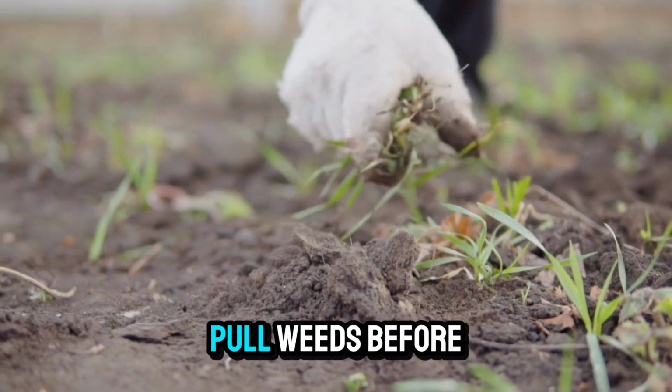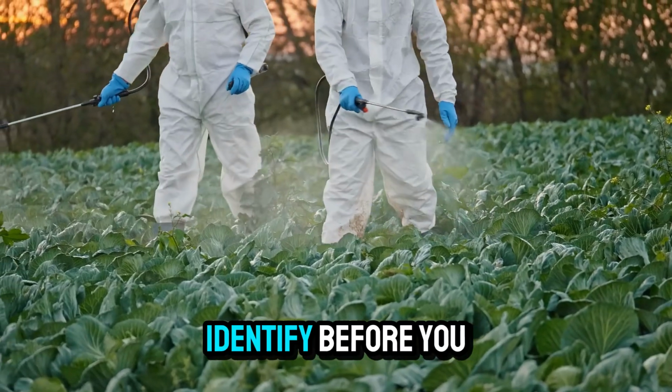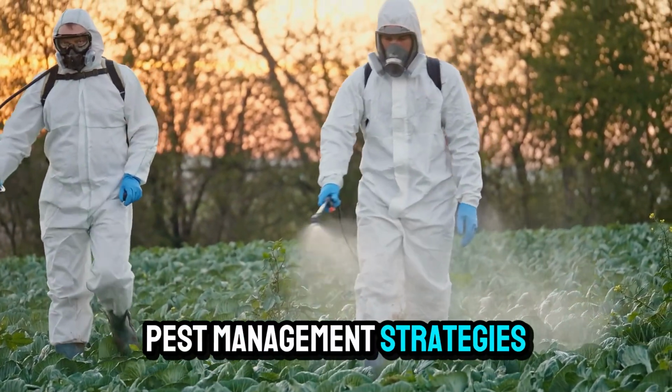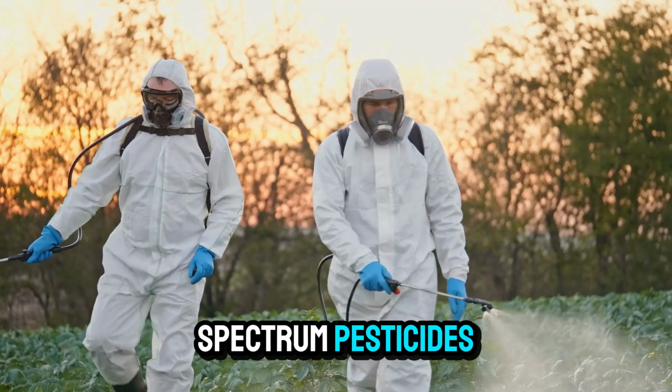In early summer, pull weeds before they go to seed. Apply mulch or cardboard around beds to suppress new growth. For pests, identify before you react. Then apply integrated pest management strategies. This means using natural deterrents, introducing beneficial insects, and avoiding broad-spectrum pesticides.